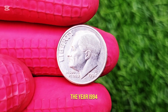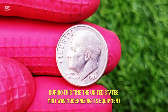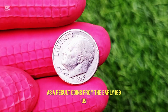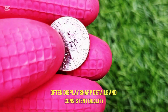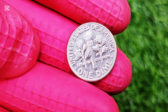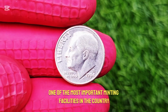The year 1994 was also an interesting period in American coinage history. During this time, the United States Mint was modernizing its equipment and improving production technology. As a result, coins from the early 1990s often display sharp details and consistent quality. The Denver Mint, where the 1994 D Dime was produced, has a long history dating back to the 19th century and remains one of the most important minting facilities in the country.